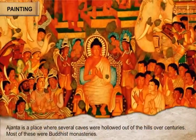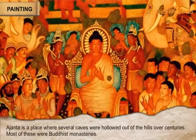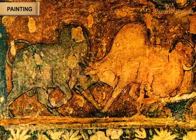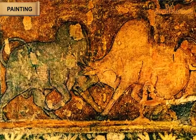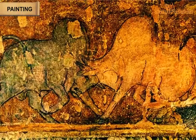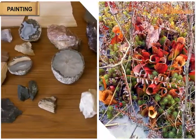Painting. Ajanta is a place where several caves were hollowed out of the hills over centuries. Most of these were Buddhist monasteries. These caves were decorated with paintings. As it was dark inside, most of the paintings were done in torchlight. The colors, which are still bright even after 1500 years, were made of plants and minerals. The artists remain unknown.